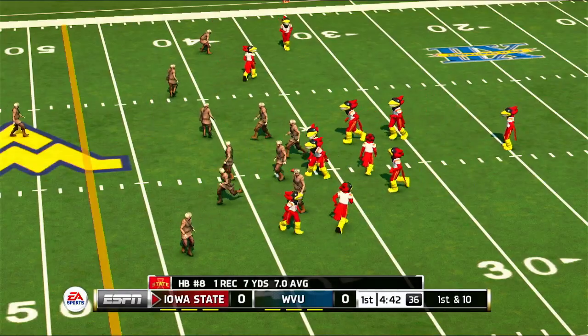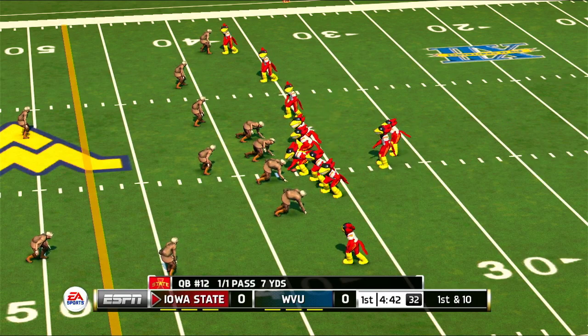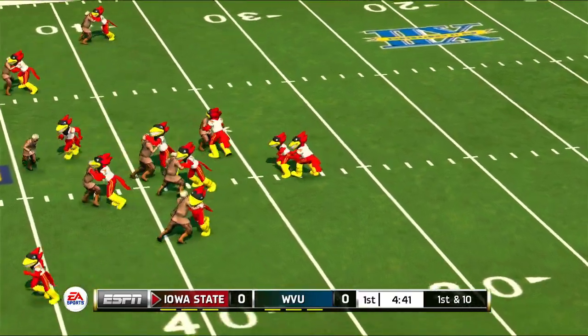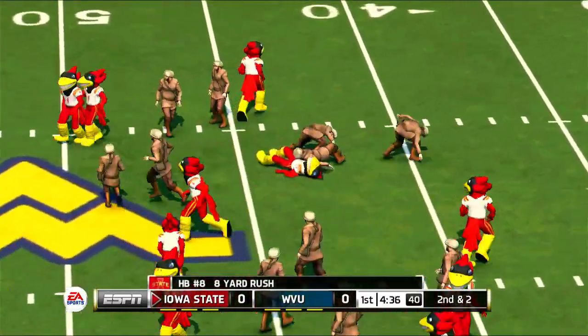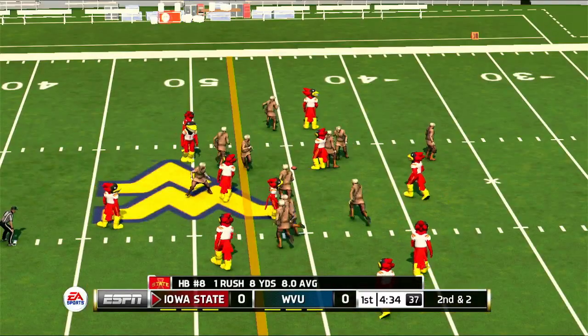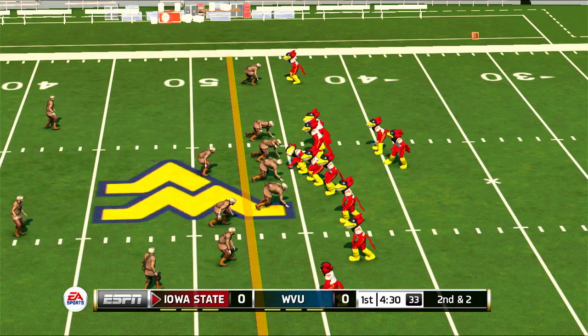7-yard gain, and that'll be a first down. Nice protection, a good pass, and even a better catch. You can't ask for much more than that. Feeds it to the back. Gets out to around the 45. Nice blocking on the counter, and he was able to pick up around 8 yards. That makes it second and two.